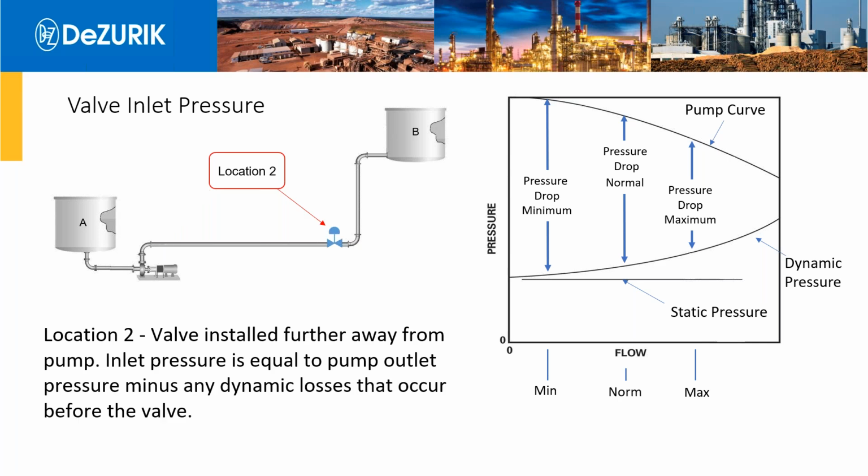If we move the valve to location 2, the inlet pressure to the valve would be equal to the outlet pressure of the pump minus any friction losses that occur before the valve. So it'd be somewhat less than location 1, but not significantly less, depending on the friction losses.